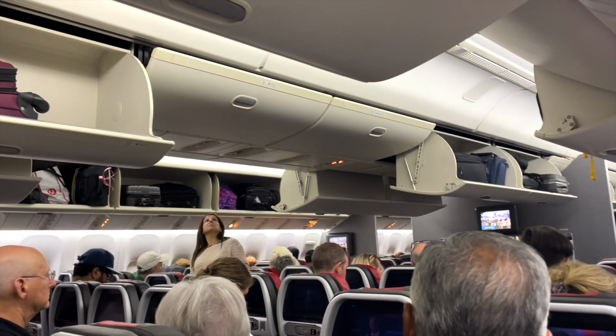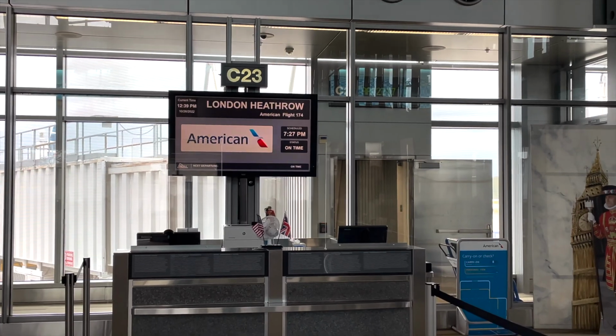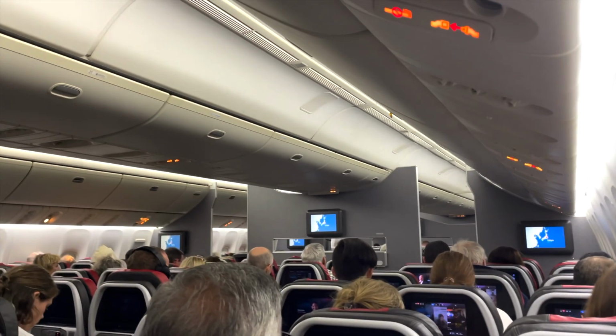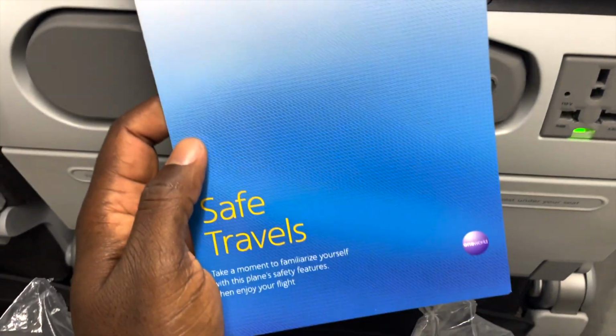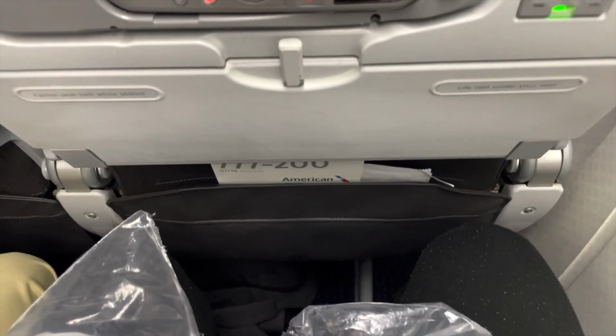I didn't know that this Raleigh-Durham to London route was so popular. This route was suspended during the COVID time, and it just started back up in June of this year. Let's get familiar with this limited economy class seat on this 777-200ER.